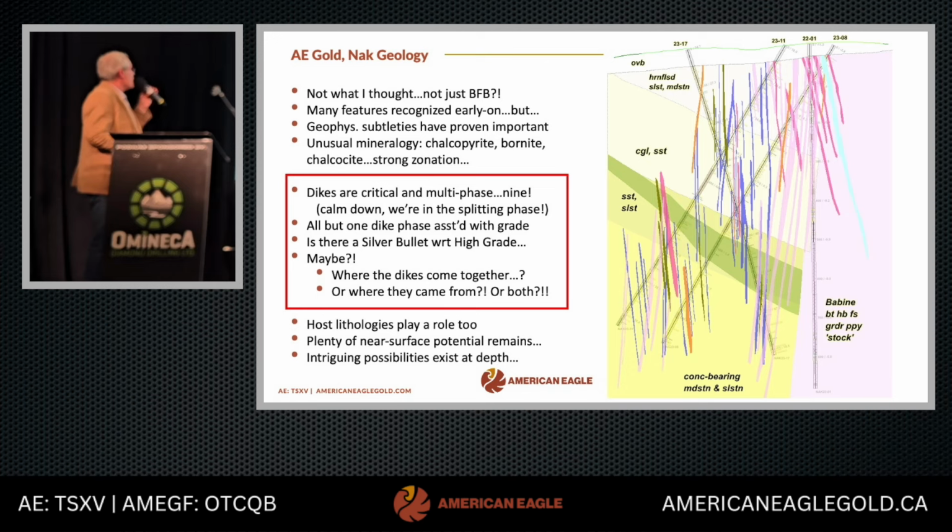So where's that going to take us? Well, hopefully it can give us some targets, and it definitely does. And one of those targets, as it turns out in the end, you'll see, is where these dikes come together. Where are they most dense, the right ones? And where did they come from? Both. So lots of upside, I think, here.